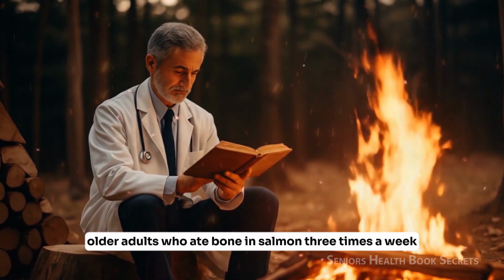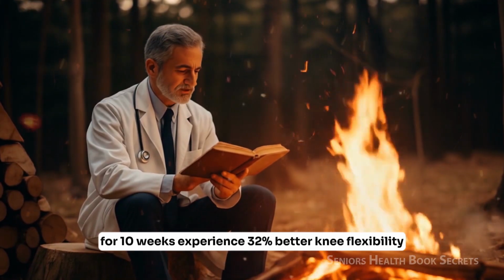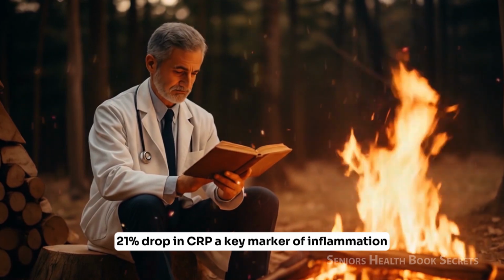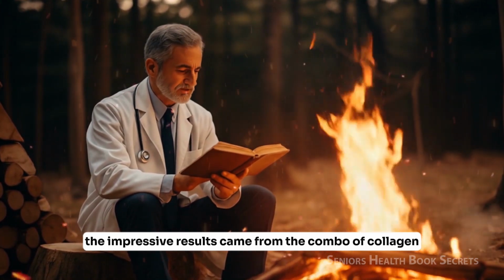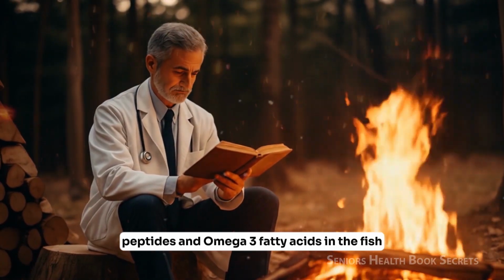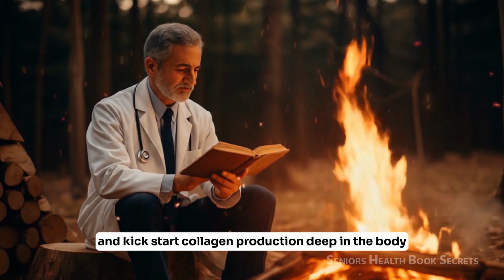Older adults who ate bone-in salmon 3 times a week for 10 weeks experienced 32% better knee flexibility and a 21% drop in CRP, a key marker of inflammation. The impressive results came from the combo of collagen peptides and omega-3 fatty acids in the fish, which helped reduce swelling and kickstart collagen production deep in the body.